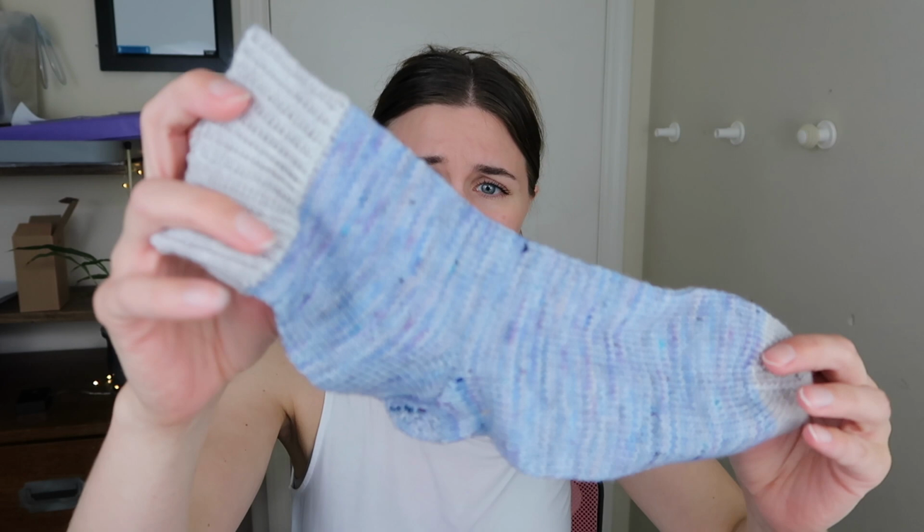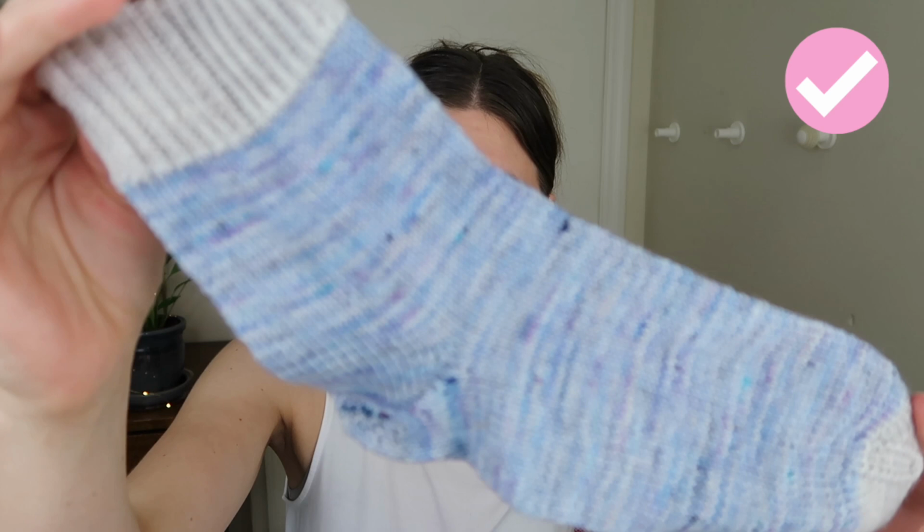I don't know what this one is either. This might be Suburban Stitcher. I don't know why that feels right. I don't usually have blues from Suburban Stitcher. I usually have pinks, but that feels like a Texas yarn to me. Maybe it's another Texas dyer and I'm just getting Texas vibes off of it. Okay, I'm trying to find pairs. That's why I'm looking in here. I'm not trying to cheat.